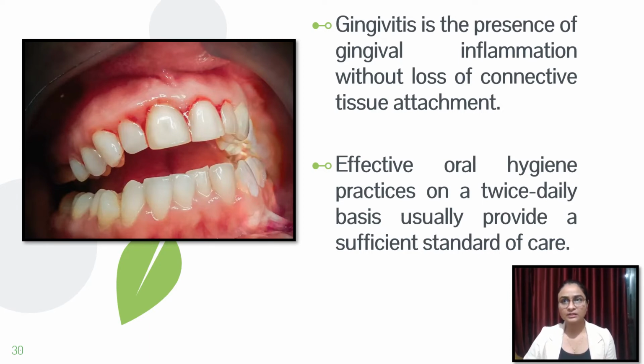So the gold standard chlorhexidine mouthwash has its own side effects. Obviously, it's a gold standard. There's no competition to that till now, but it has its own side effects, that are staining properties, foul taste, etc. So, if we substitute chlorhexidine with other herbal products which have minimal side effects, it would be beneficial to the patients.